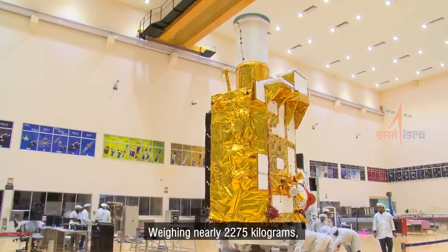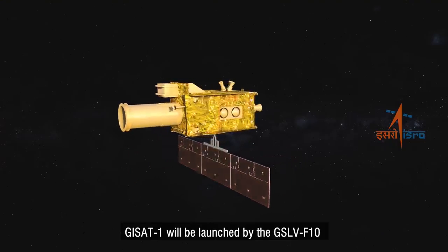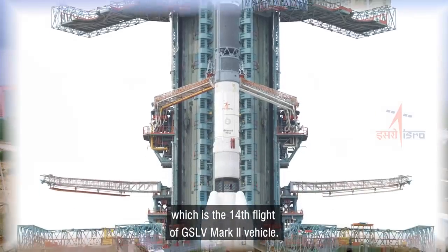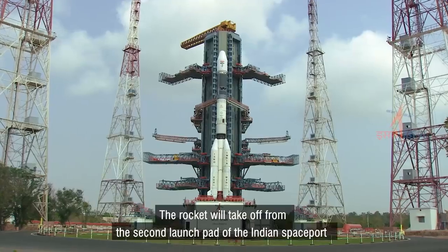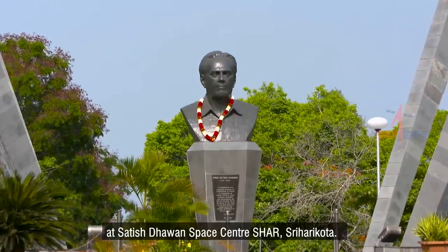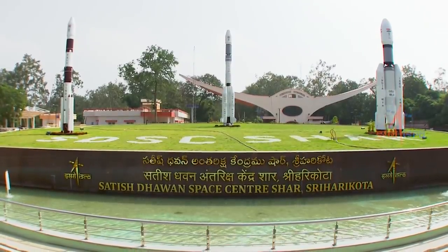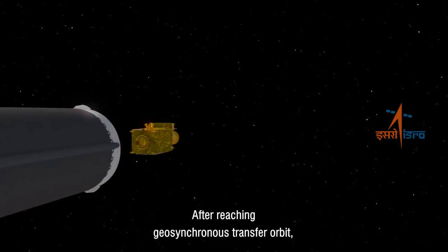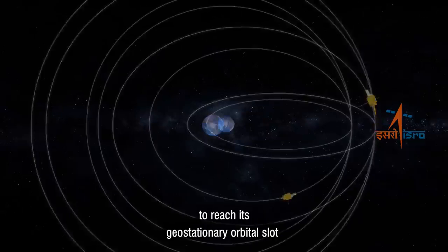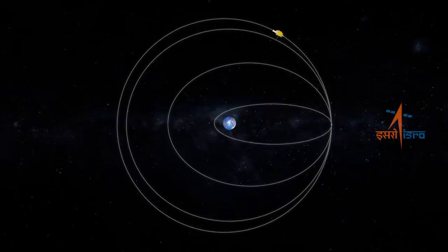Weighing nearly 2,275 kilograms, GISAT-1 will be launched by the GSLV F10, which is the 14th flight of GSLV Mark II vehicle. The rocket will take off from the second launch pad of the Indian spaceport at Satish Dhawan Space Centre, SHAR, Sriharikota. After reaching geosynchronous transfer orbit, GISAT-1 will be commanded from ground to reach its geostationary orbital slot by using its own propulsion system.